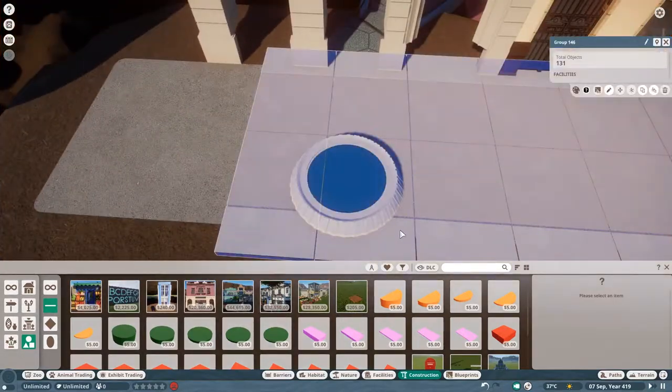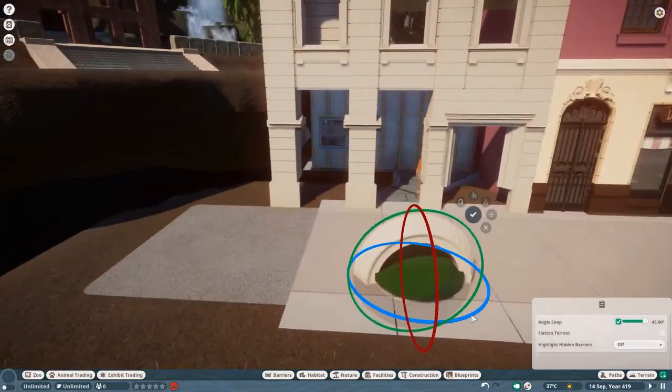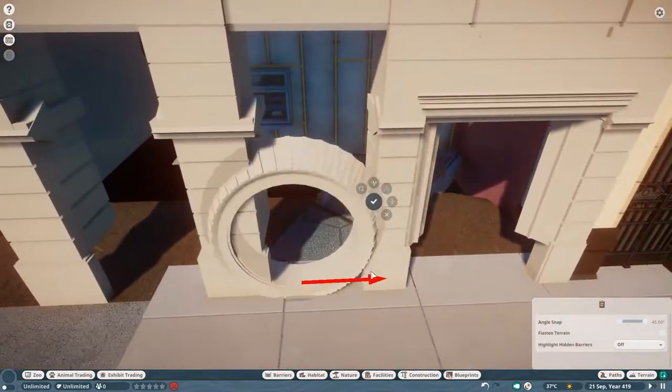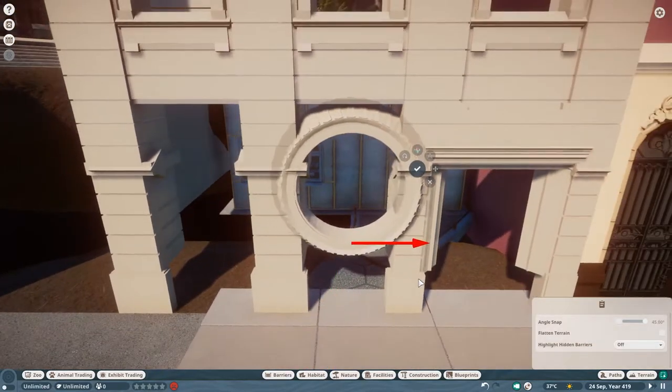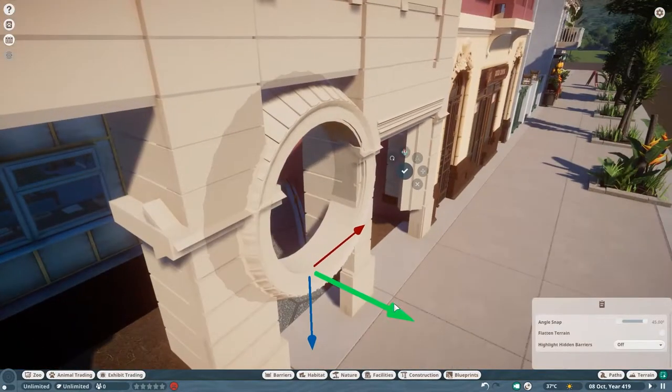One of the things to learn is how to get it flush on the building. It is crooked, and I didn't notice until weeks after this was finished. Or, yeah, finished in quotes, of course. And I still haven't fixed it.